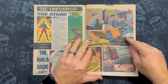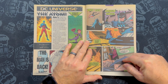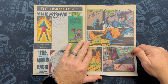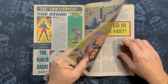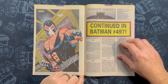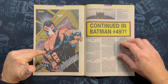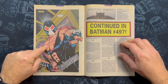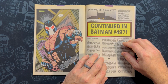And Alfred usually has some hot food waiting for him when he gets home, but this time Alfred's laying on the floor. I left him alive. It is not your underlings I want. The voice. It is you. So now we're left with the big cliffhanger. It's him. It's Bane. He's pumped up on Venom. You can see his veins bulging in his pecs right here. And that's the big cliffhanger of this issue.